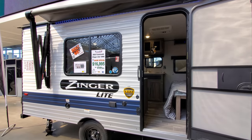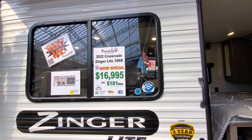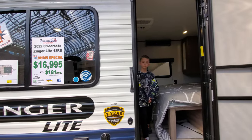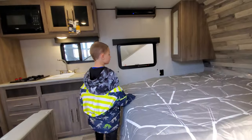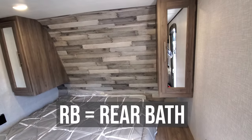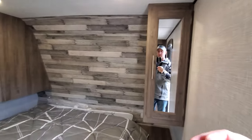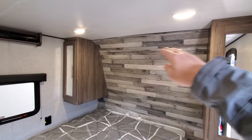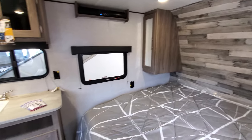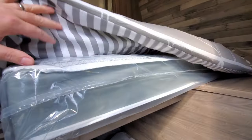So this is the Zinger Lite. We got 18 rear bed RV, I think. There's a rear bed. I'm not sure what that means, but it's a nice bed. Yeah. Storage. See, it's got the side storage here, but I do like when they have the upper storage up there. You know, there is some storage under the bed. Yeah, usually. Oh yeah, you got some storage there. I wonder if this flips up at all.